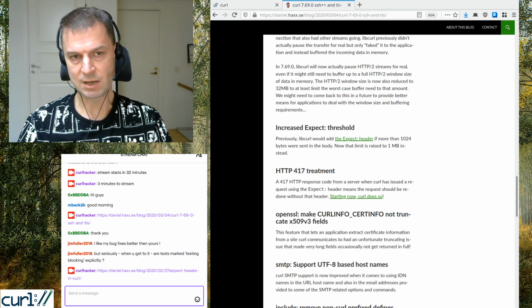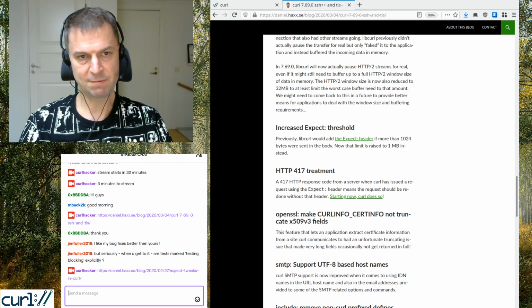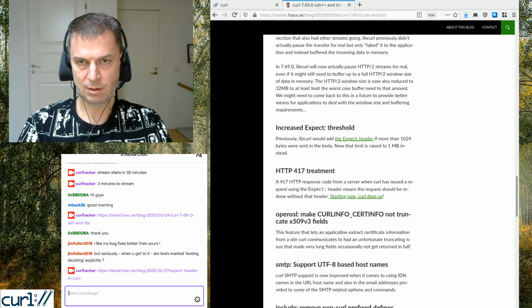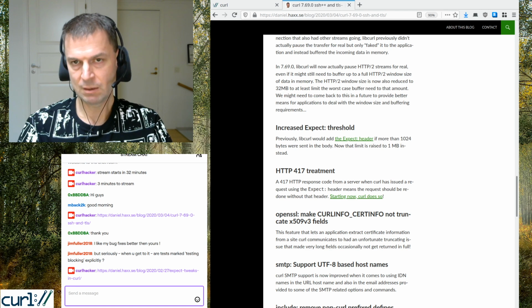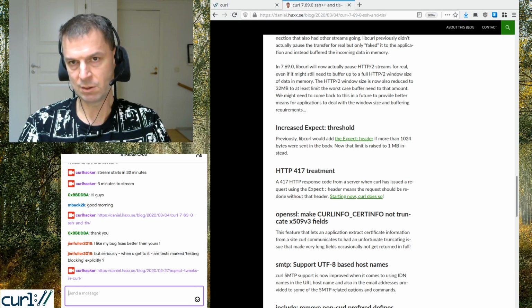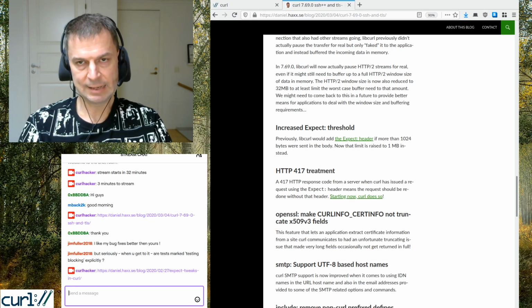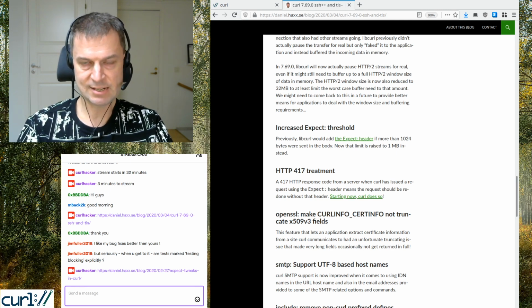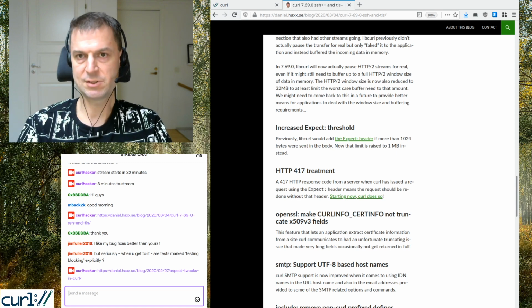So curl sends the expect header, and nowadays it sends it slightly differently. Previously, we sent the expect header by default if we knew that the request body would be larger than 1 kilobyte, or if we didn't know the size at all. And now we've changed this. Now we send the header only if it's larger than 1 megabyte, or we don't know the size. So this will make curl use the header much less for regular small posts, for example.